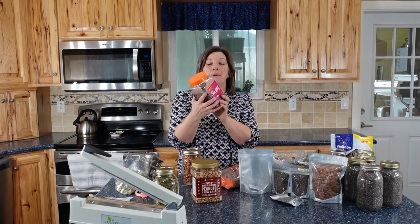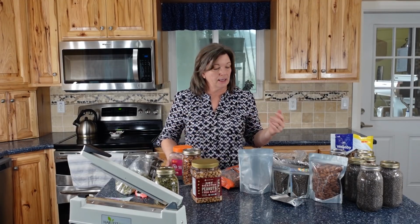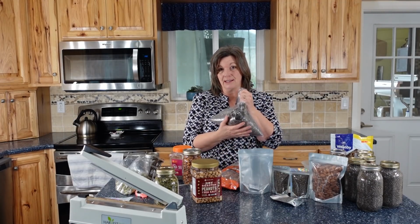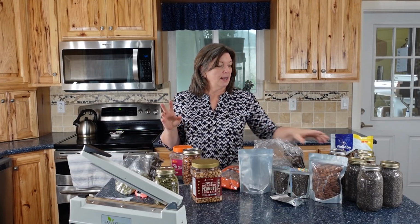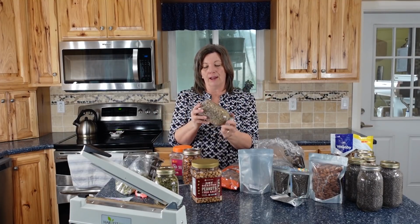Now, usually I buy my chia seeds in containers like this. And I went to the store the other day to get some because I was running low. And all they had were the bulk chia seeds. So that means that I have to repackage them. Now there's 2 ways to repackage nuts and seeds. Well, actually there's more than that. You can get totally creative, but 2 main methods that will extend the shelf life.